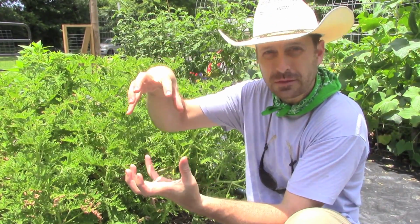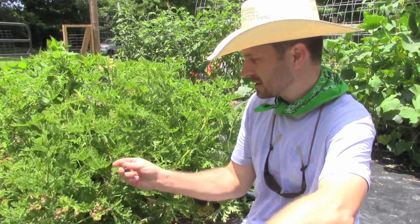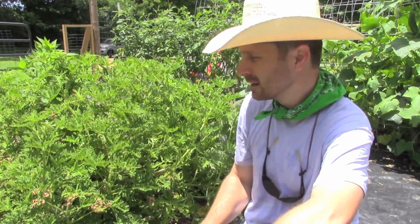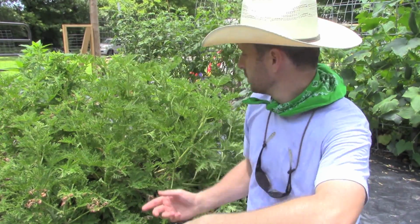It's very prolific, actually. I bought it as a plant about this big, and look at it. It's only a couple months, and it's going like gangbusters. I think it's got a little bit of blight here, but it's so prolific it really doesn't matter. So anyway, don't be fooled. Do not buy this plant at the store unless you like it.